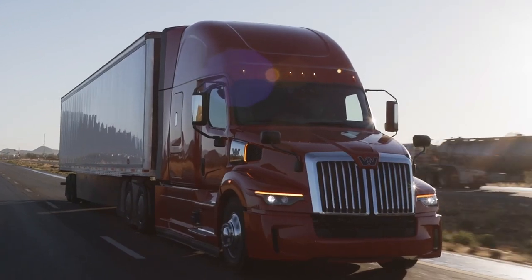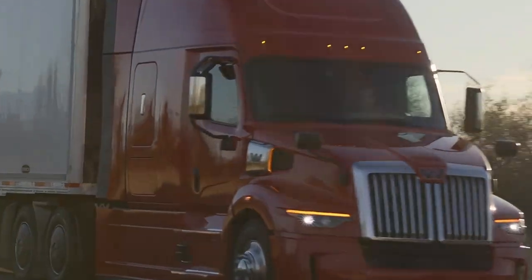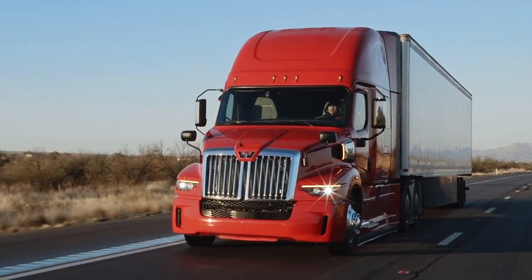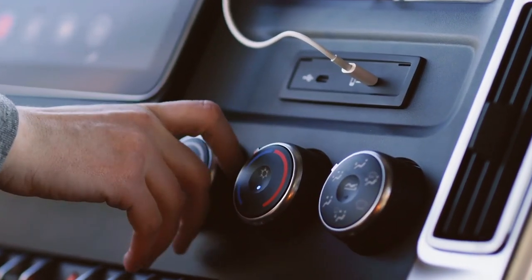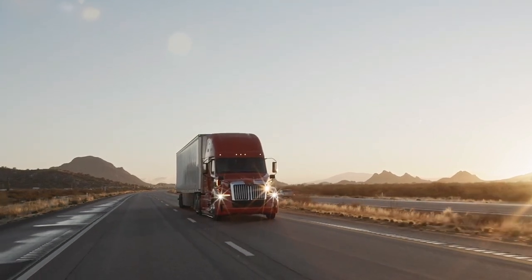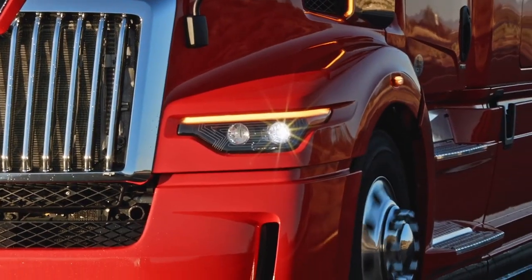This is the all-new Western Star 57X truck. The new 57X is the most advanced and fuel-efficient truck Western Star has ever built, and it borrows many technological innovations from the latest Mercedes-Benz Actros trucks. It is 5.8% more fuel efficient than its predecessor, the 5700 XE, while delivering legendary Western Star productivity.